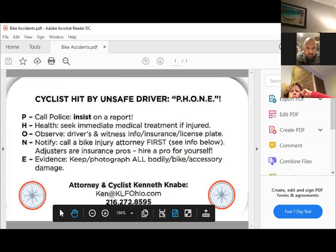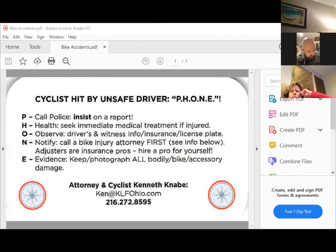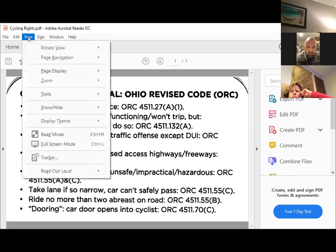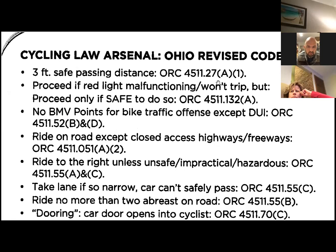Real quickly, I don't want to harp on this point, but every cyclist should have insurance. And if you have car insurance, you should have what's called uninsured, underinsured motorist coverage. So if you're hit by a car and that car has minimum coverage, you can cover yourself for up to the limits that you purchase. So it's called UM/UIM coverage, uninsured, underinsured motorist coverage.